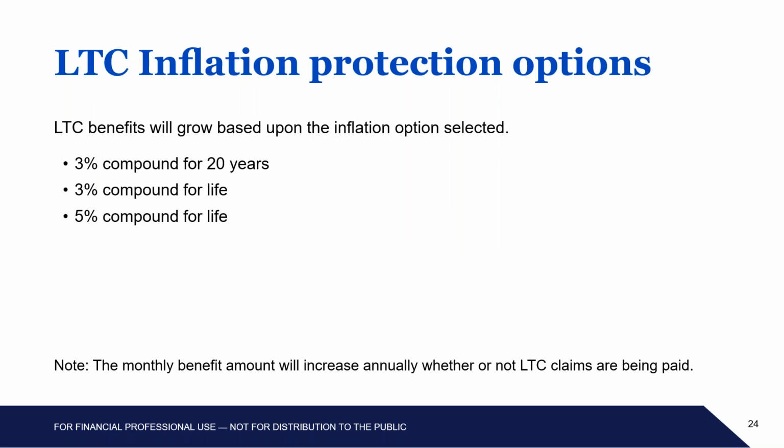Inflation is going to look similar. What will be different is we will add the 20-year 3% compound. Again, just another lever for you to pull to customize your solution. It could also be used to bring down that premium.